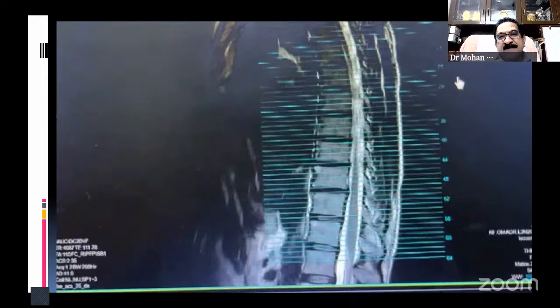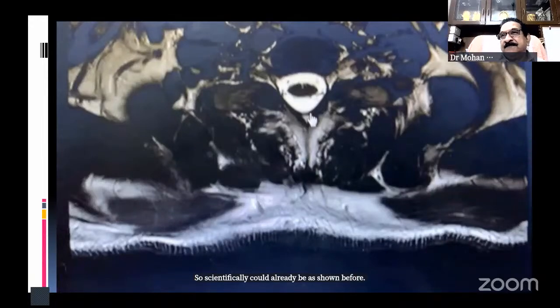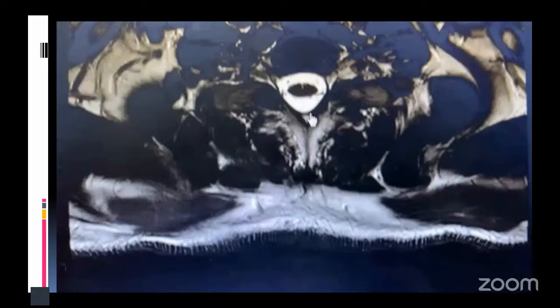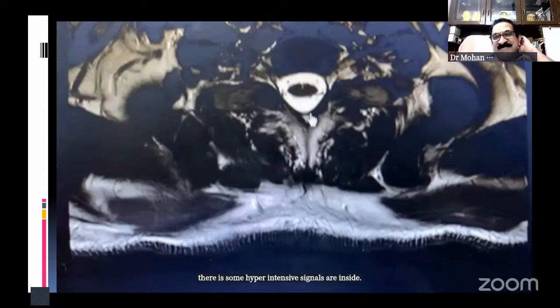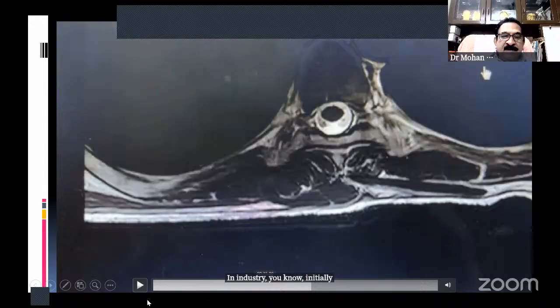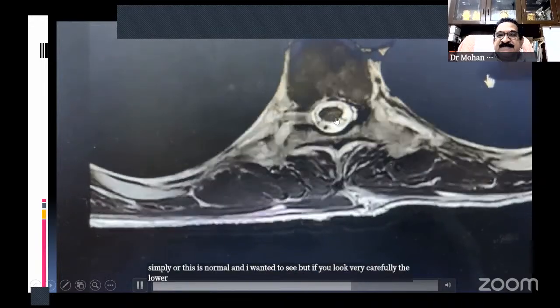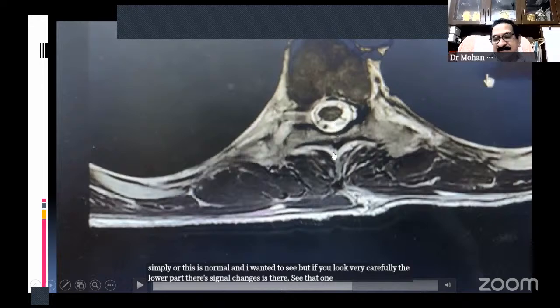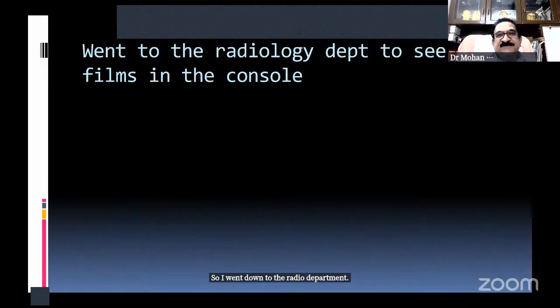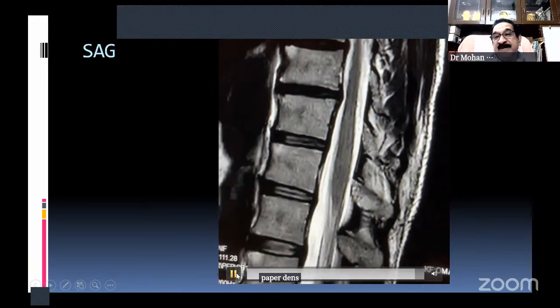Okay. Then, the sagittal cut we have already shown before. Is it abnormal, normal? There is some hyperintensity now, sir, inside. Exactly. So that is a suspicion. Initially they said that it is normal. I asked the PE, they said it's normal. Then I wanted to see, but if you look very carefully, in the lower part there are signal changes. See that one? The signal changes there. So I went down to the radiology department, discussed with the neuroradiologist, and this is the picture. This is a sagittal. You can see some, it should be black, it is some hyperintensities, even though not very typical.